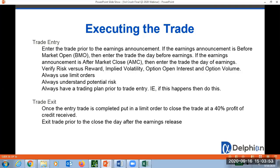You want to look at implied volatility. There are 2 key components there: a relative volatility and a current one. What is the relative volatility, or implied volatility, for that particular stock or option during that time frame in a normal scenario, and what is it currently? Has that implied volatility increased, and to what degree? Again, you want to look at your open interest and your option volume as well. With these 4-legged option trades, I'm always going to use the limit order, and I can adjust the price as I see fit.